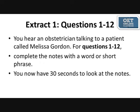Extract 1, questions 1 to 12. You hear an obstetrician talking to a patient called Melissa Gordon. For questions 1 to 12, complete the notes with a word or short phrase. You now have 30 seconds to look at the notes.